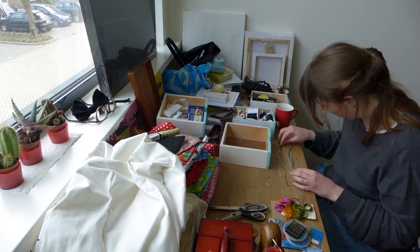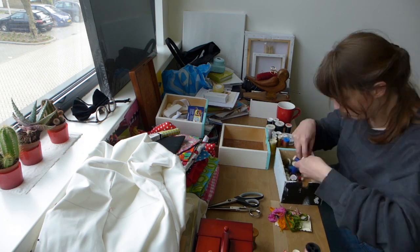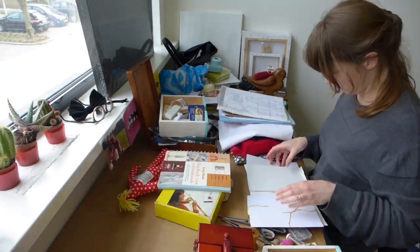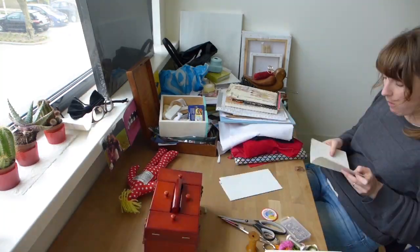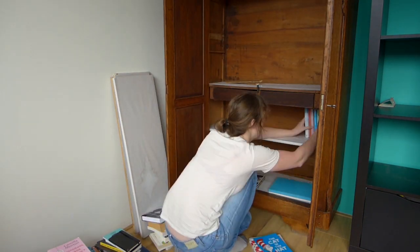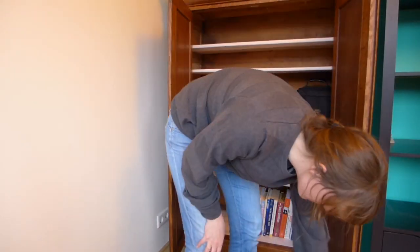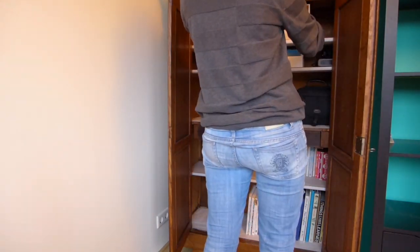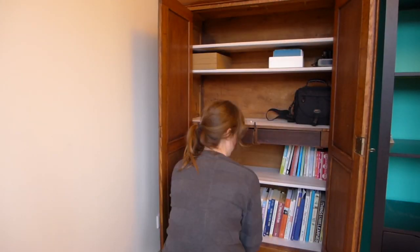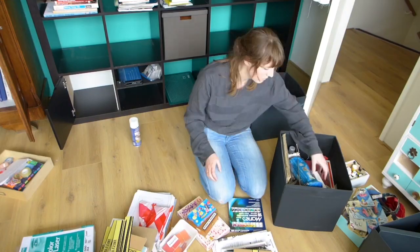I will try to make a quick decision. Is it a definite keep or is it a definite trash? The main bulk of the material will actually be undecided still. I will first put the definite keeps inside of my new closet, and depending on how much space is left, I will just keep filling it up with stuff that is a little bit more on the yes side than on the no side, and that will help me decide to prioritize my stuff and to really know what I want to keep and what maybe I'm ready to let go of.